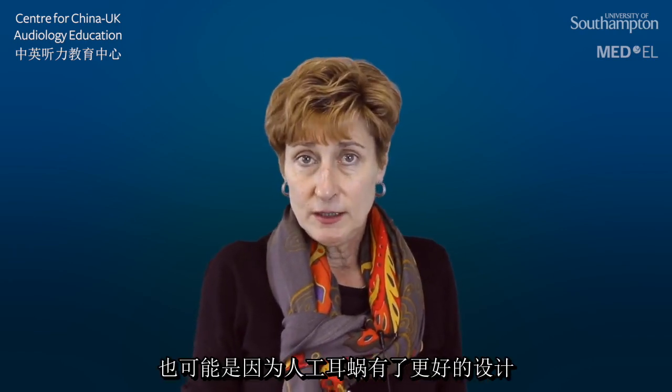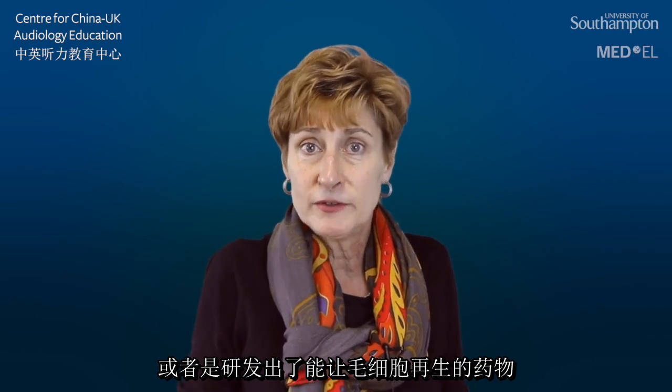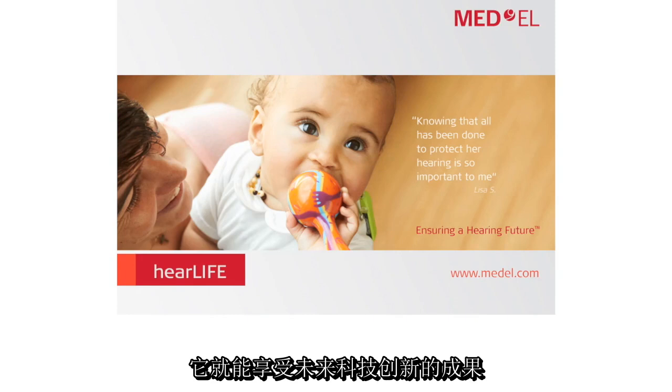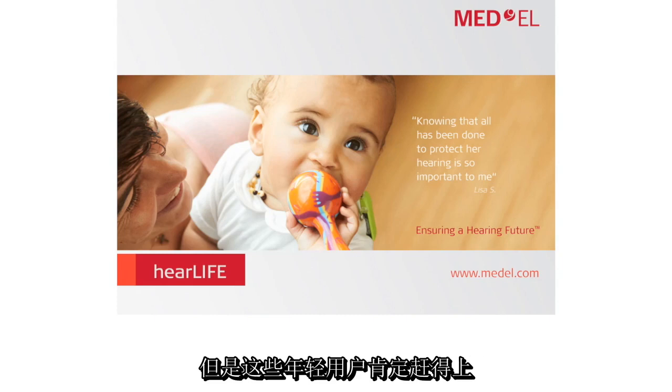And at some point, it may be that we have new technology. It may be a new cochlear implant that's a much better design, or it could be a pharmaceutical. It could be some sort of a drug therapy that encourages hair cell regeneration, and we wouldn't need a cochlear implant. We feel like by preserving this young cochlea, it offers the opportunity to take advantage of technologies and new innovations that may be occurring in 20, 30, 40 years, but definitely within the lifetime of these young users.